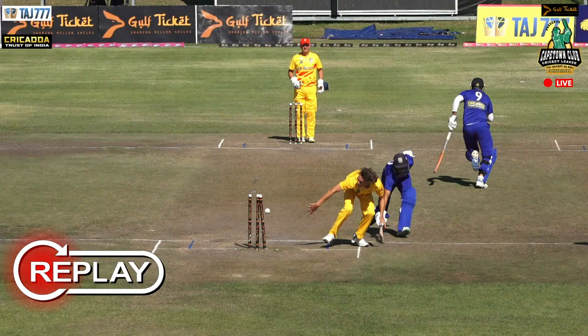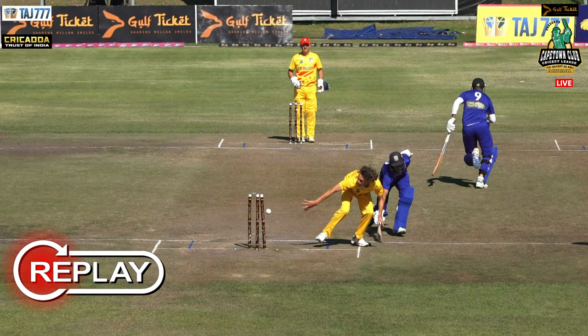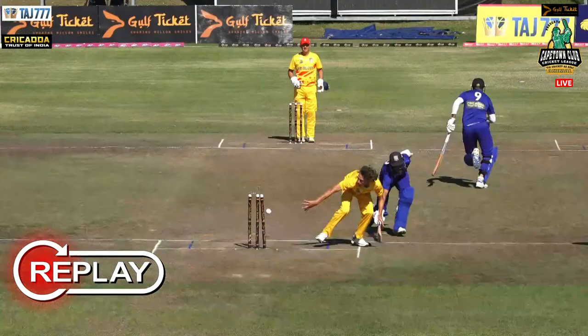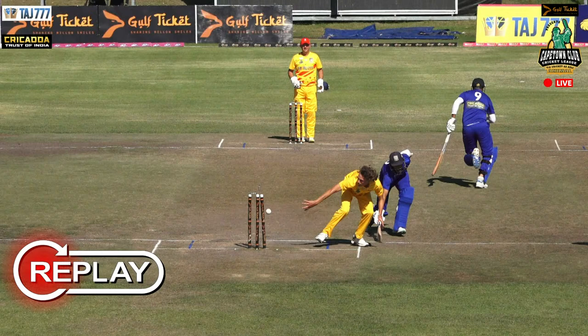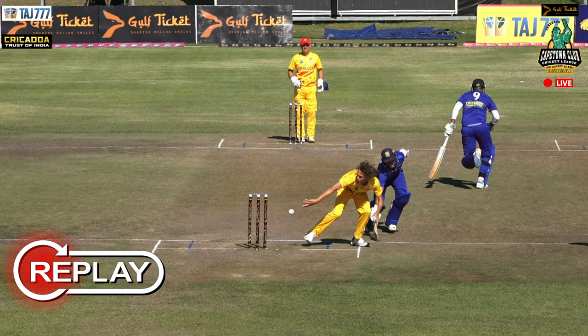Tell you what, again it's frames, Eugene. Between frames, Nathan. After days of the third umpire having a day of leisure here at the Golf Ticket presents Cape Town Club Cricket League T10, Shotgun Harrison has got his work cut out here today, man.